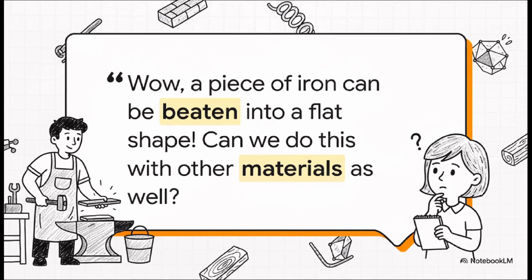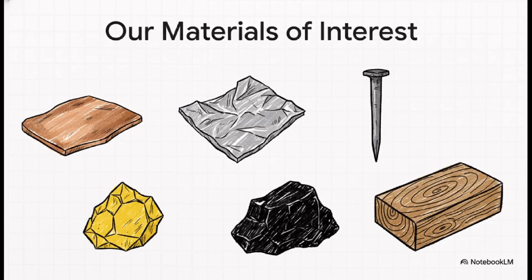A student named Anandi was watching an ironsmith at work and just wondered, hey, does everything behave like that piece of iron when you hit it? It's a great question, one you've probably wondered about too, and it's the exact mystery we're going to solve right now. So, to get to the bottom of this, we've gathered our own little collection of materials.